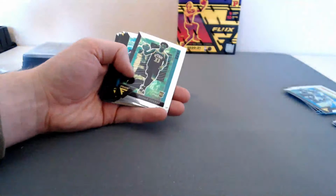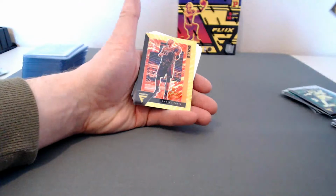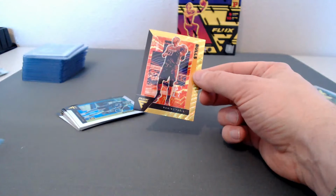Elijah Hughes, we got a gold coming. I can see it back there. Looney, Montrez, there's Dame Lillard, and Theus for the Bulls. Come on now. We did not need Daniel Theus.